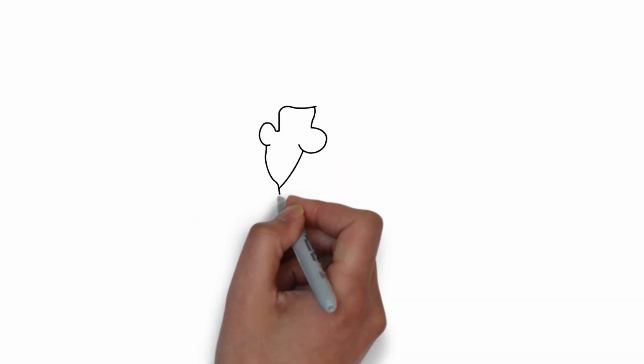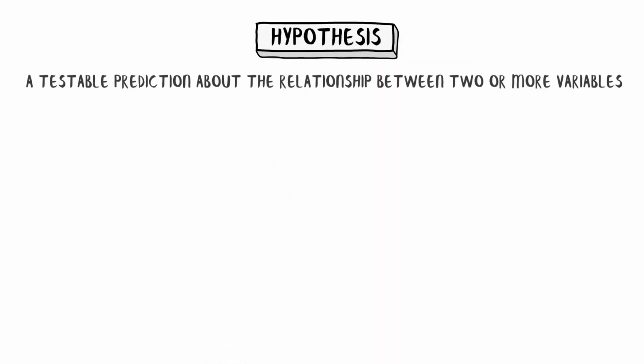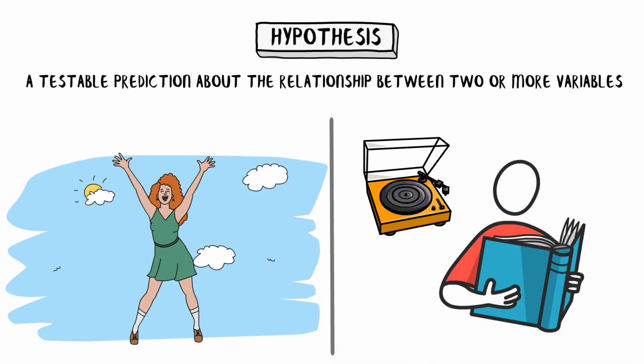It starts with a question that someone wants to answer, and that is the foundation of a hypothesis. A hypothesis is a testable prediction about the relationship between two or more variables. For example, we might want to know why we feel better when we are outside in the sunshine, or if classical music really does make us focus better when we are trying to study for the exam.